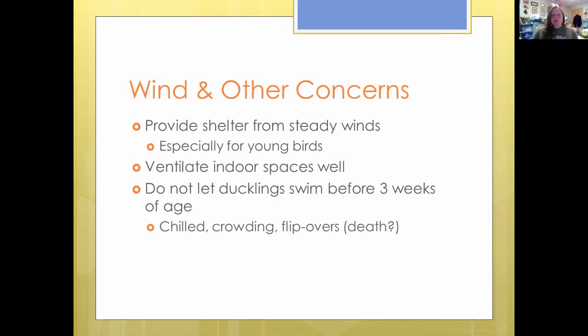And ducklings, if you put them in the pond when they're really little, before they're 3 weeks old, you have to play lifeguard. They will get chilled very easily. They'll freak out that you're putting them in a bucket of water. And then usually when they've got one or two buddies with them, then they're okay. And then they figure out, oh, hey, I can scoot around in this.